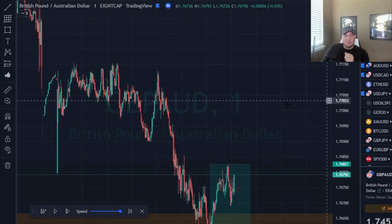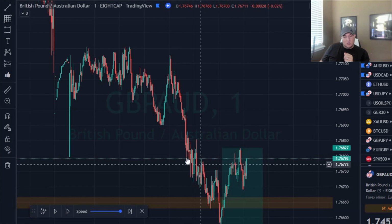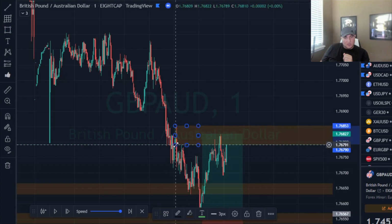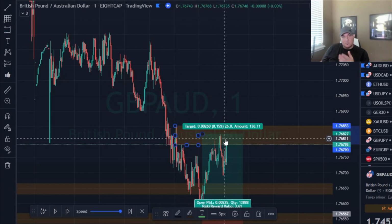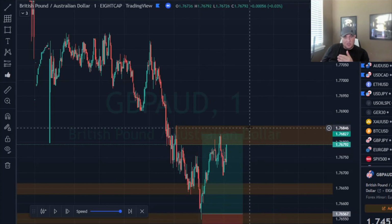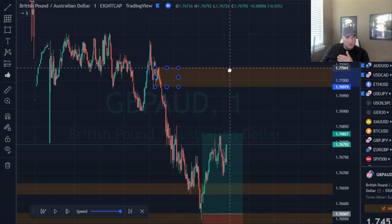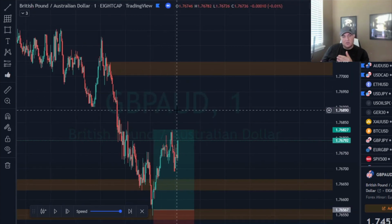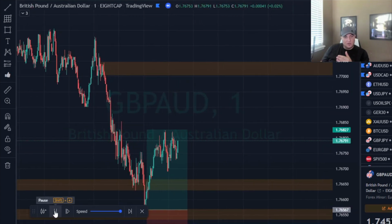But let me show you what I would do here. So one target would have been this area right here, this order block on the 1 minute. Remember the last green with the wick before down movement? That would have been a good area to take some partials. The next area would be this green area right here. So this would be your playing field. You just kind of play it by ear. Let's see if it makes it all the way up there or not.